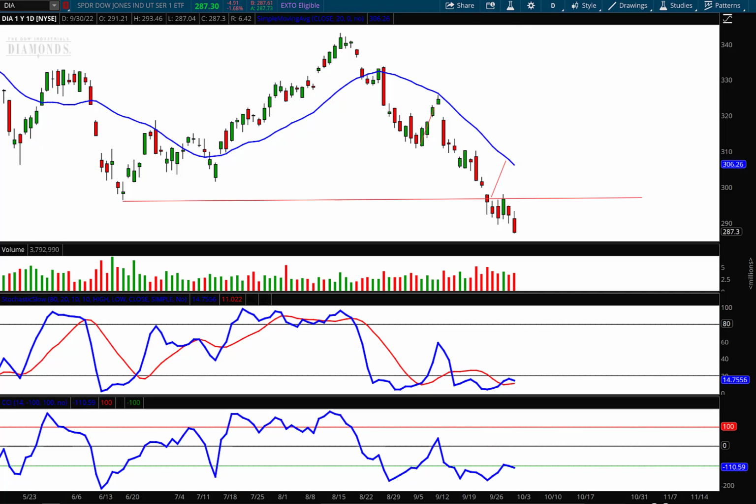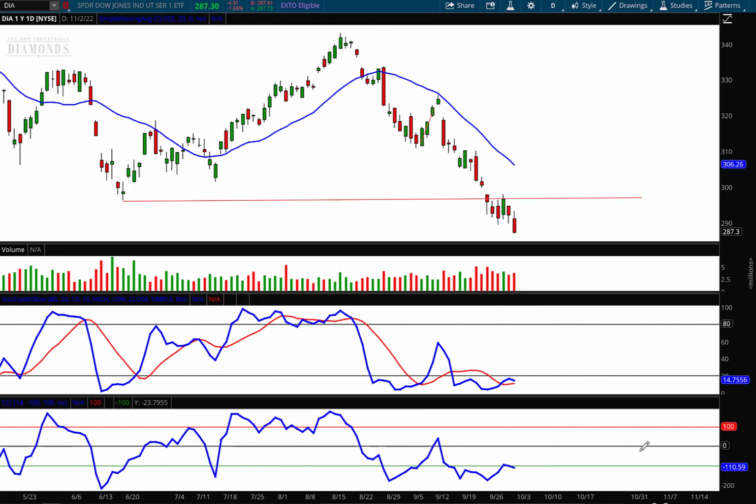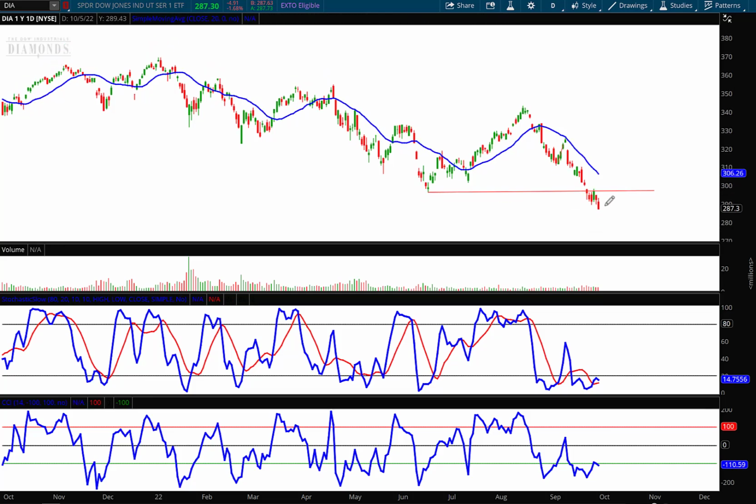And I think the rest of the major markets are going to do the same exact thing as we break out below those lows. So I'm going to erase that line, draw my new line to the downside. Going to have to condense that price axis there. I think we're going lower. Now, again, I'm not going crazy low like before, 282.32.